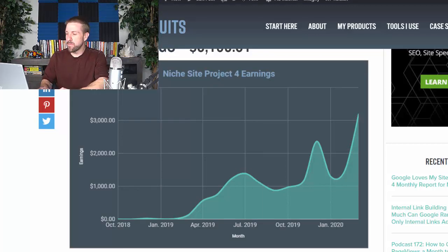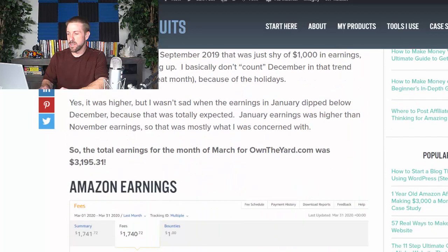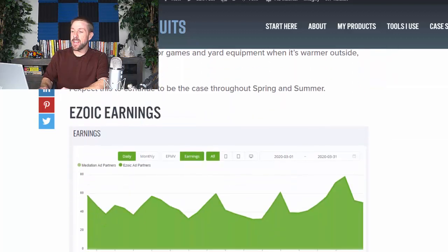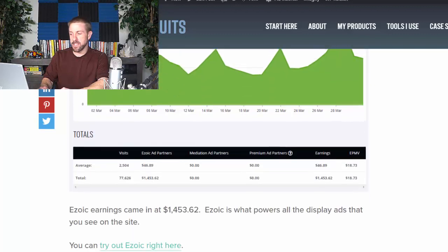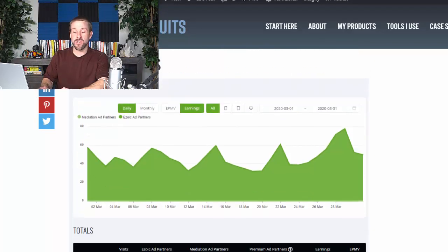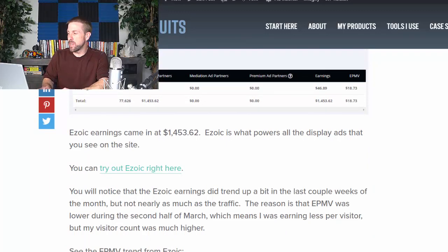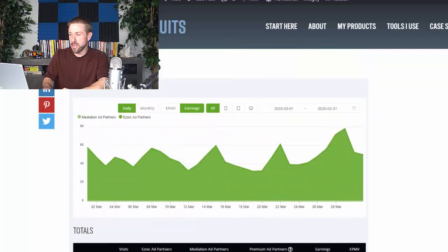So where did the earnings come from? Well, the main driver of revenue is Amazon earnings. If you take a look at this screenshot, you can see that $1,741.72 came from the Amazon Associates program. And I'm going to dive into the site here and show you exactly how that works. So that's where that came from. And then also there are display ads on the site. I use Ezoic to power the display ads. These are like Google AdSense ads. And in total, that came to $1,453.62. So if you look at that graph, you can see that.